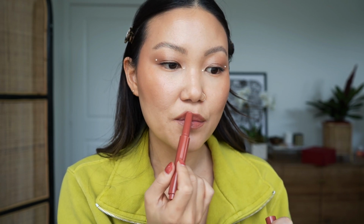But these are super balmy. They melt right away onto the lips. And of course, this is such a me shade. And you click up, but don't click up a lot because it doesn't click back down. But that's it. It's just so easy. I've been carrying these around in my bag because they're balmy, they're moisturizing, they're really, really nice. So that's it for the makeup.